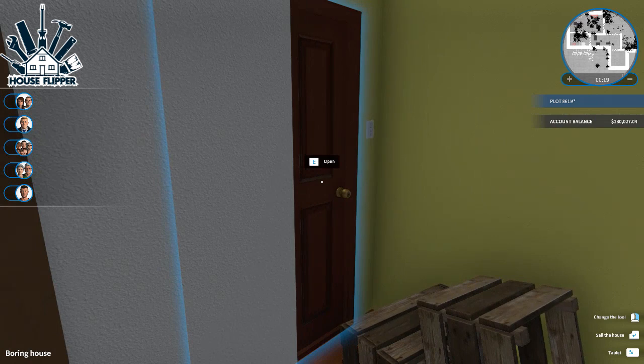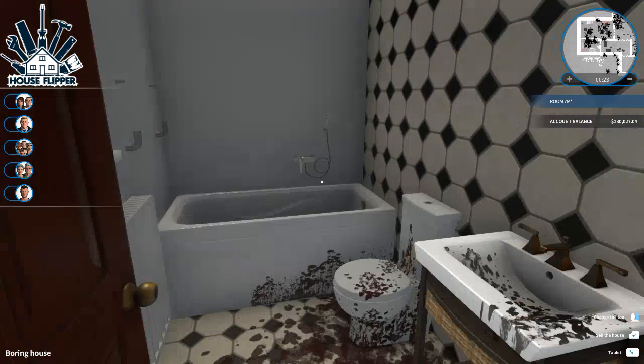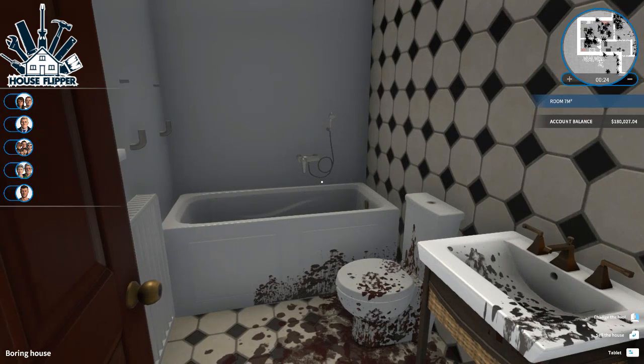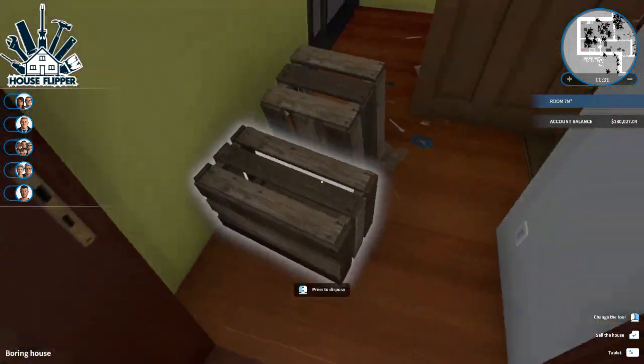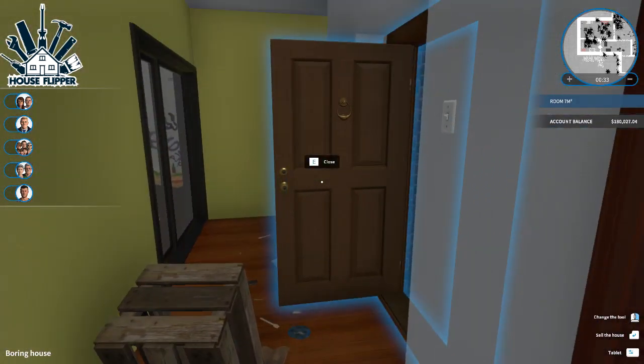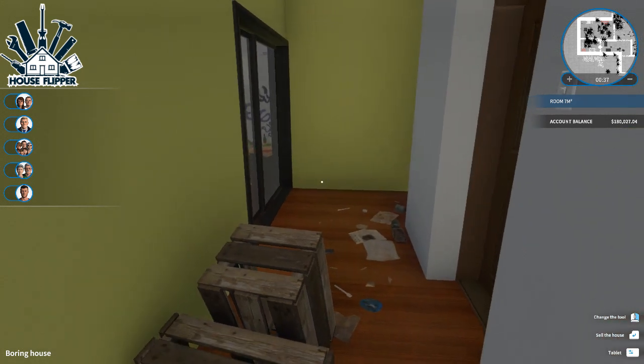This is the entrance hall. Some boxes in the way. This is the bathroom here. Very dirty. You can see on the map in the corner where all the dirt is. So you can see all the black bits are dirt. That is how much dirt is in this house right now.